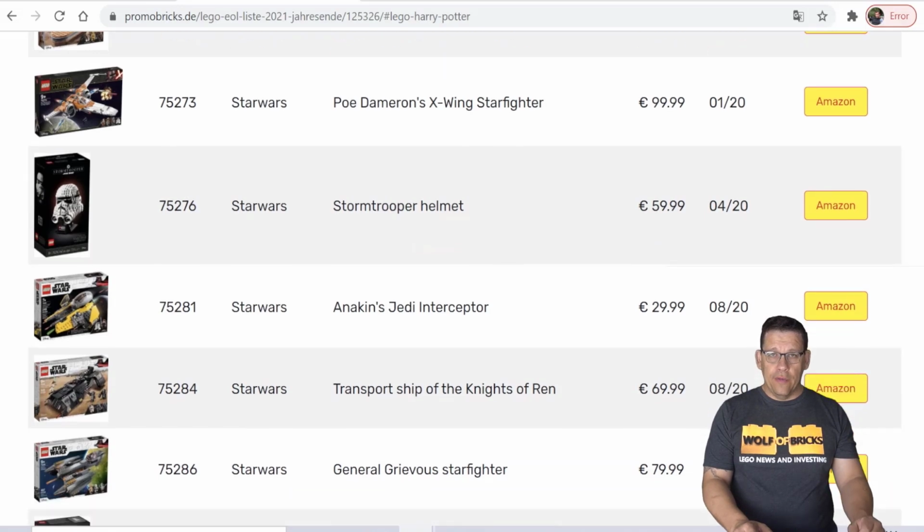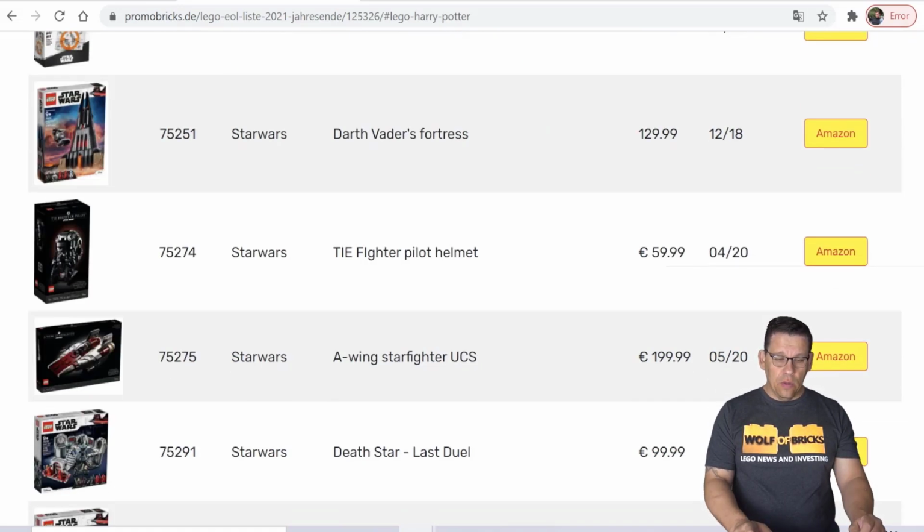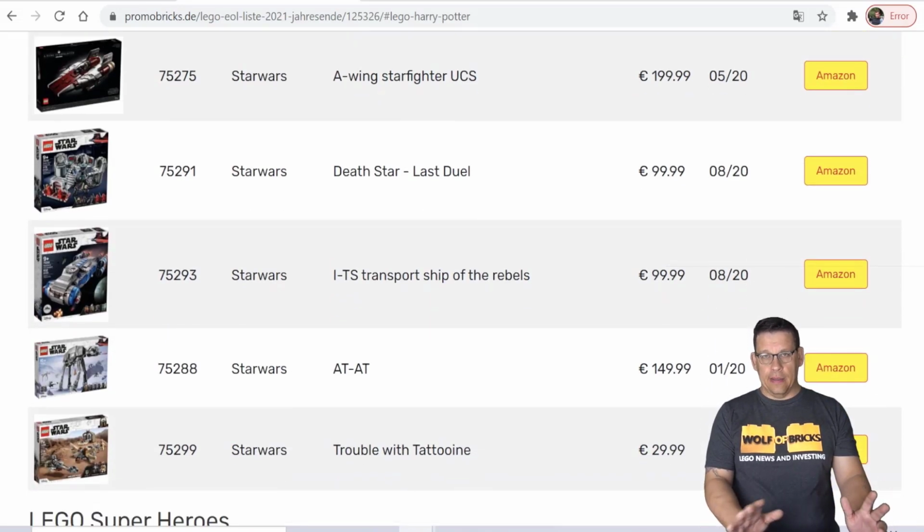So I'm really not a fan of Darth Vader's castle, set number 75251. But what I really do like is the Death Star Last Duel. I mean, that's such an epic scene in all of the movies, right?